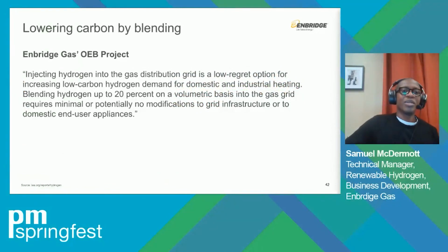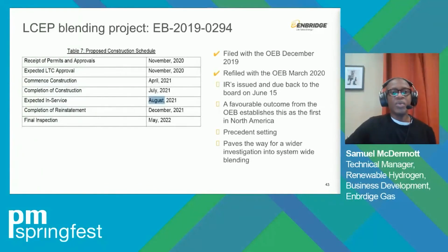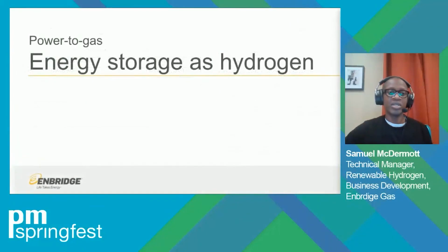Let's talk a little bit about our blending project. We filed with the Ontario Energy Board to allow us to blend hydrogen within the gas grid to reduce the carbon footprint. And last October, the board gave us the green light to do so. We're on track to start construction on the 1st of April. And this will be another first within North America. Ontario will be the lead in this because others have announced, such as Alberta, Italy, and the UK, but we'll be the first in North America to be blending to reduce the carbon content.